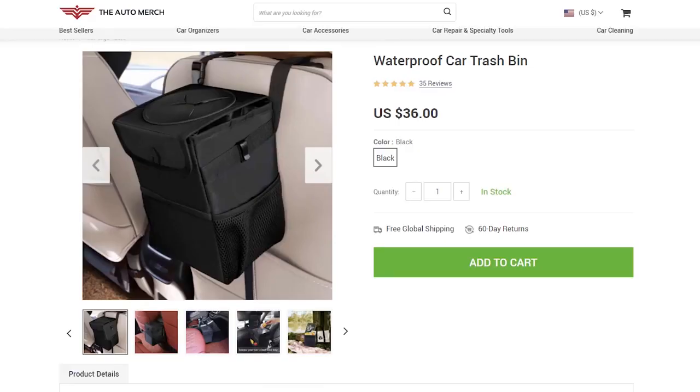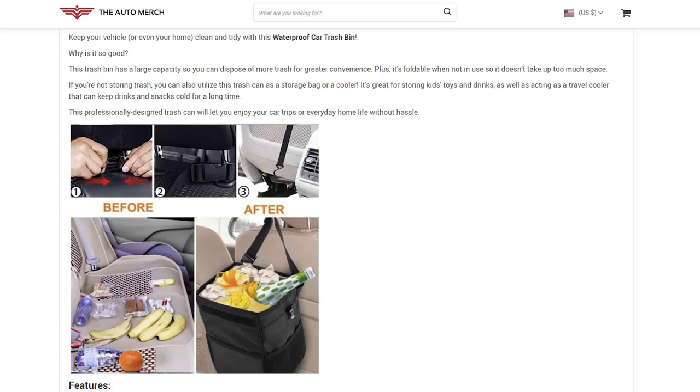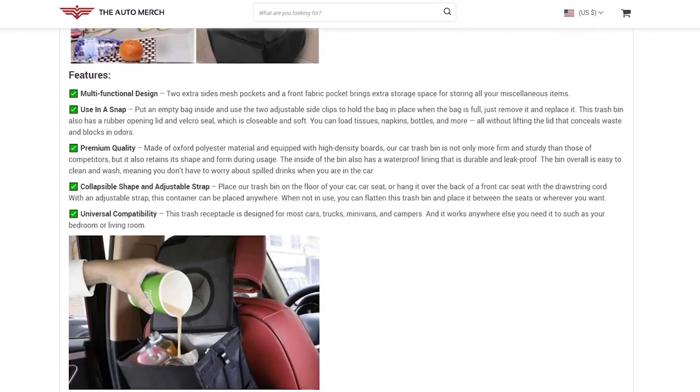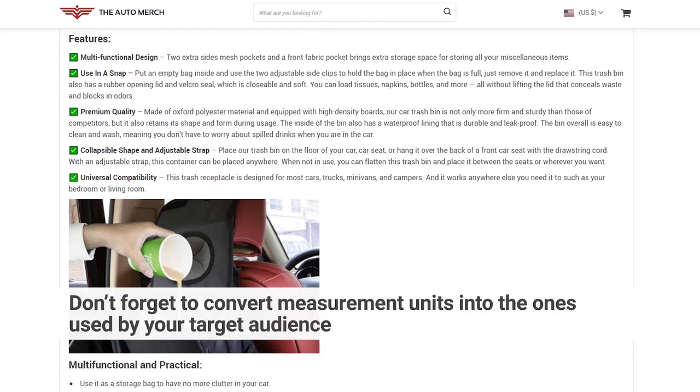Now we have fixed all the problems. Additionally, we have organized the text into a structure that is easier to understand. By the way, when it comes to specifications, don't forget to convert measurement units into the ones used by your target audience. The ecommerce team pays particular attention to product galleries.